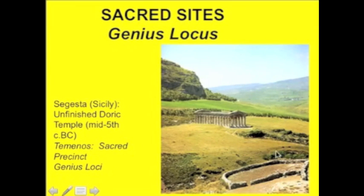So this is Segesta. It's a site in Sicily, and you can just get a sense of what's going on by looking at the landscape.